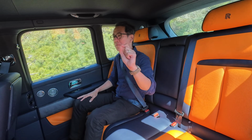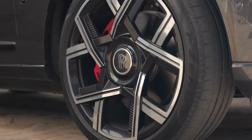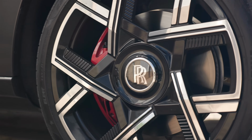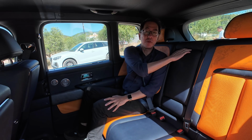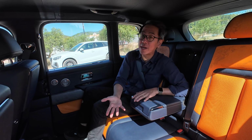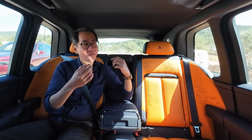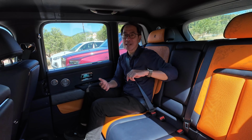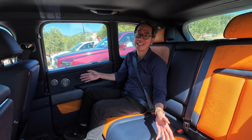But okay, magic carpet might be overselling it a little bit, but I think I've never been more comfortable in the back of an SUV, quite frankly. Oh, and I'm sure you've noticed this is a 5-seat car. Many Rolls-Royces are 4-seaters, of course, and you can have the Cullinan with 4 seats, which is more luxurious, but this really is the family Rolls-Royce. So if you are the kind of guy that likes to bring your kids along with you in the back of your Rolls-Royce, well, the Cullinan is the one for you.